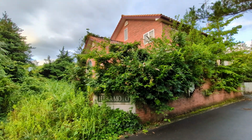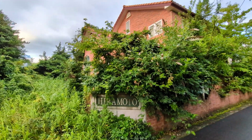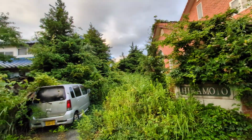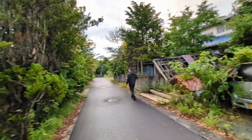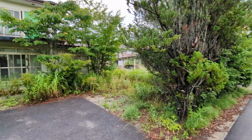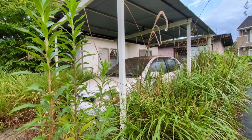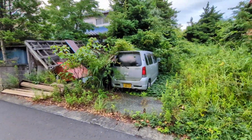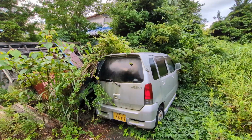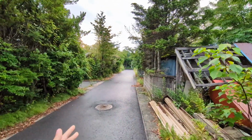Alright guys, so we're starting off the video right here in front of the house that belonged to the Hiramoto family way back in the day. It's a beautiful brick house, and if we just look around, we can see that there are so many houses along the street and neighborhood as well. And the cool thing is there are quite a few cars left behind on the streets and in the garages, which is pretty insane. We have that one we just saw, and then this Suzuki Wagon R just off the bat, and I'm sure we're gonna find more as we continue walking along the streets.